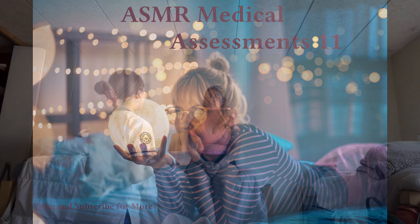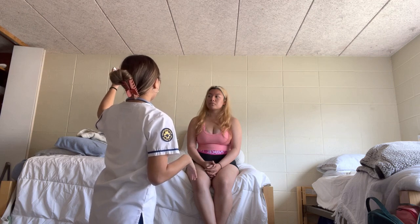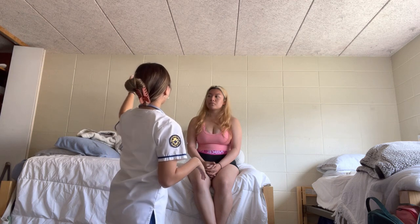Going to be testing the pupillary response to accommodation, constriction, and dilation. So I'm going to have you look at my pen light right here. I see that the pupils are dilating, so that's great. I see now that as I bring it closer, they're constricting. As I bring it closer, I see that the pupils are accommodating, so that's great as well.